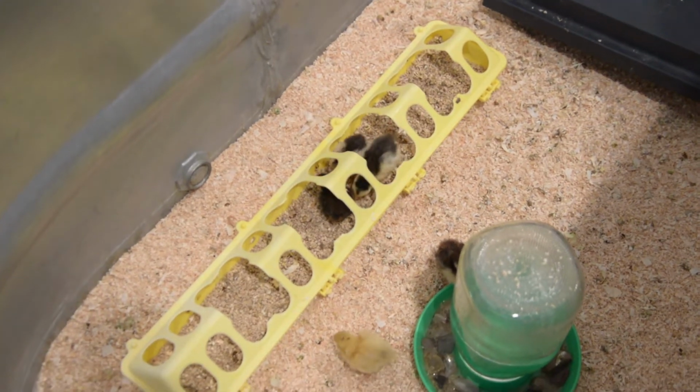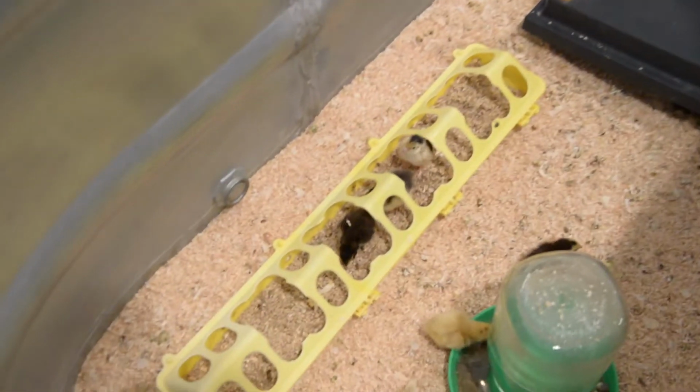Here are the baby quail. Well, here's a few of them. All the rest are underneath that heater right there.